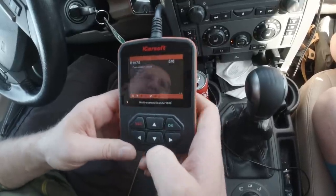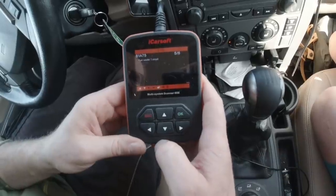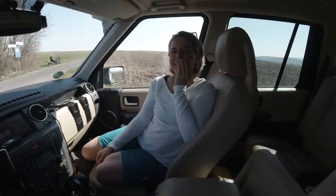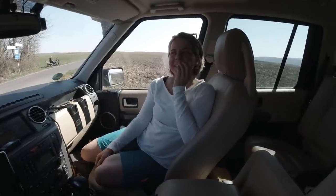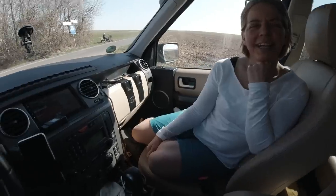And here is a good one. Oh my God. We got fuel sensor 1 circuit. What does that mean? When did you have the fuel sensor 1 circuit fault? It's been a while, but I remember it. What happens if you have that fault? Yeah, we did something probably. No. Okay, I tell you.